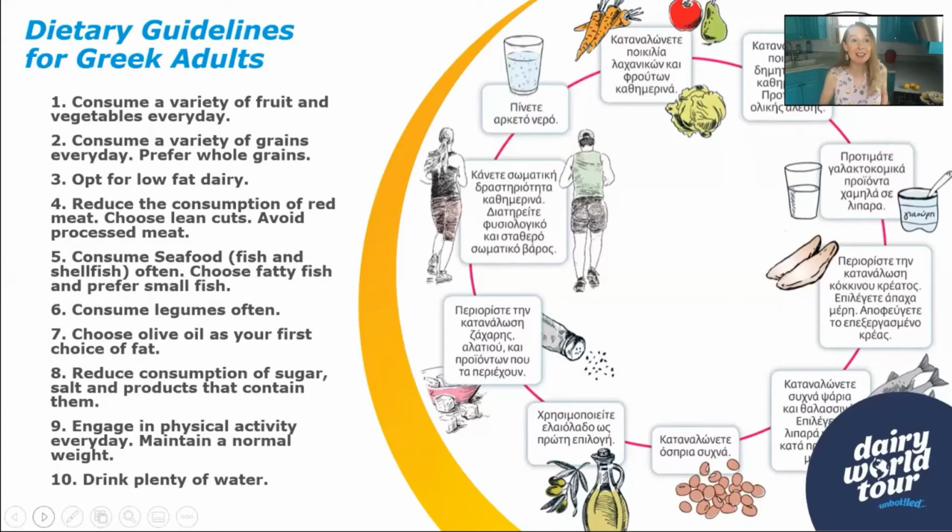All right, these are the dietary guidelines for Greek adults. They came out from the government in 2017, and they are very similar to the dietary guidelines for Americans, but you can see that around there, many of the foods from the Mediterranean diet, the yogurt, the fruits and vegetables, legumes, beans, olive oil.